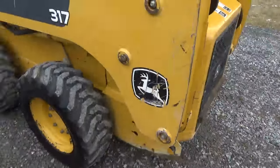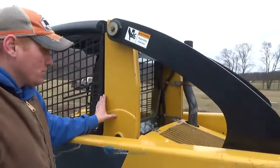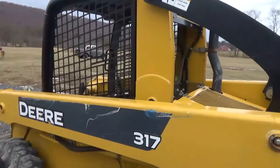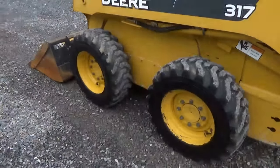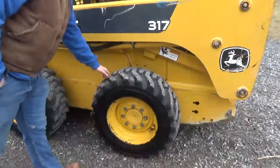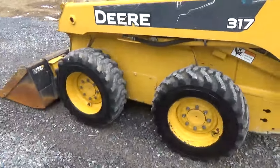Original decals. And this is an 08 because the 06s, they were black here, and 07 they went to that. But I did run the serial number. It is an 08 machine. Tires are Carlisle Track Chiefs, 85%. This one has a cut here at the tread. Doesn't hurt anything. We like to be 100% on.